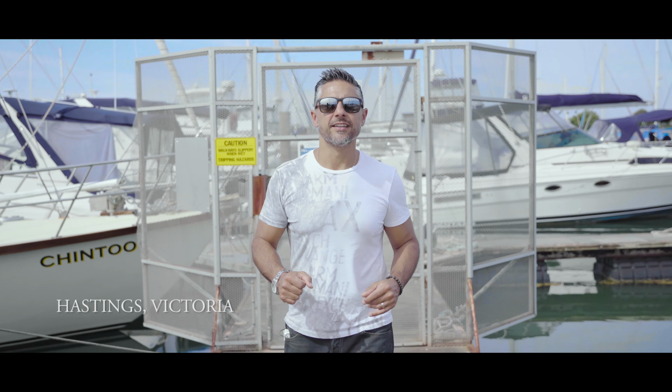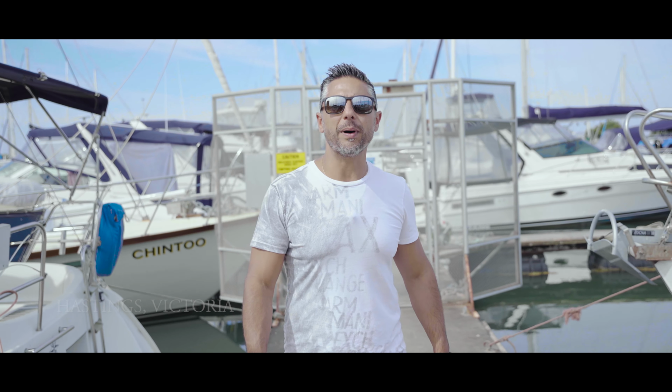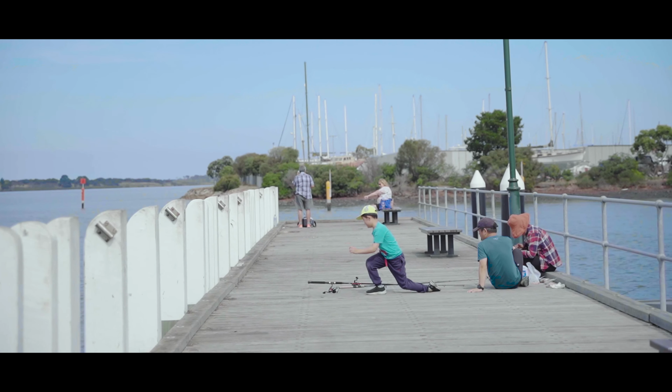Welcome to Hastings, a beautiful little seaside town on the inlet of Western Port Bay. We are right now standing in Western Port Harbour, which is a major activity hub for boating enthusiasts and all your water sport activities, fishing, whatever you like, they've got it here at Hastings. Let's go have a look at the rest of the town so I can show you what this beautiful place has to offer.